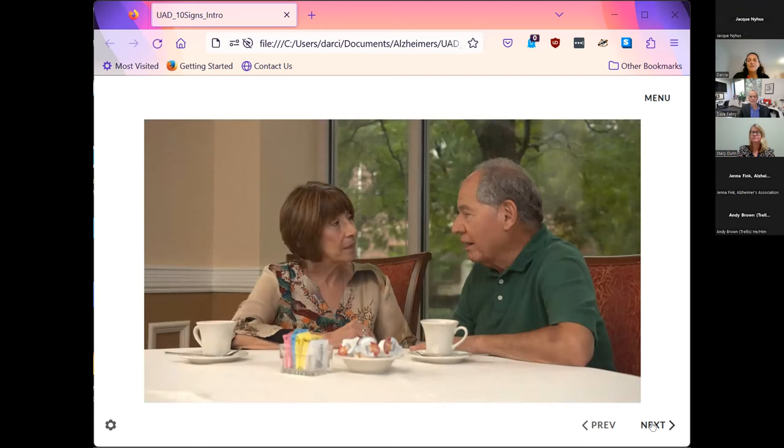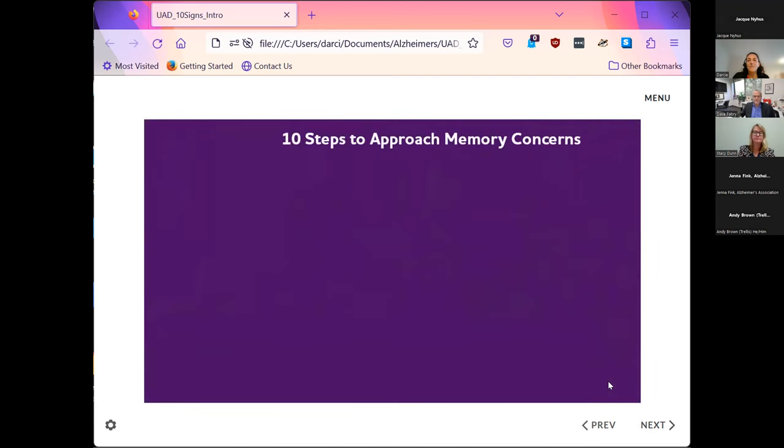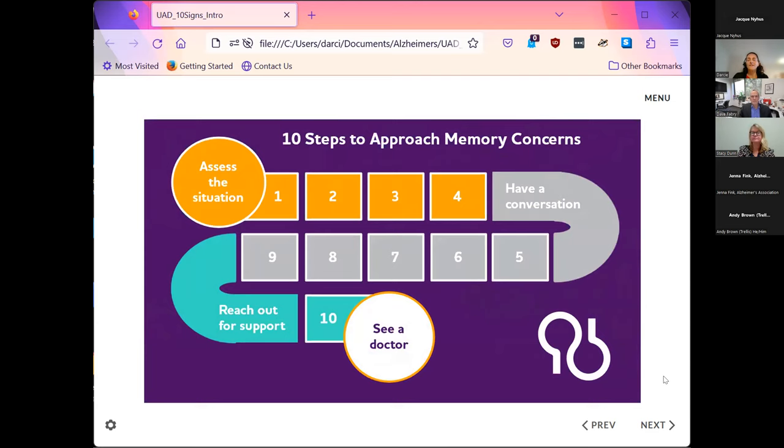The Alzheimer's Association also has 10 steps that they recommend if you notice someone or you're concerned about memory loss. Now, there are different slides for all of these, but I'm just going to stay on this slide in the interest of time, and just talk about the different approach. The first one in orange is to assess the situation. So to actually write down what are the changes that I'm seeing in this individual that I have concerns about, and to gather information from others, because as Dr. Salloway mentioned, other people are usually the first ones to notice changes in the person's behavior.